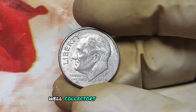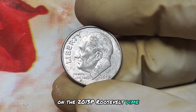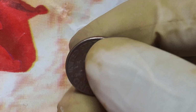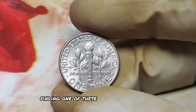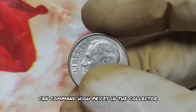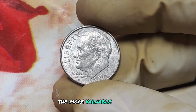Well, collectors have found a few different types on the 2013 Roosevelt dime. These include double dies, where parts of the design appear duplicated, and off-center strikes, where the design is noticeably shifted. Imagine finding one of these error dimes in your spare change. A dime with a noticeable error can command high prices in the collector market. And the rarer or more dramatic the error, the more valuable it can be.